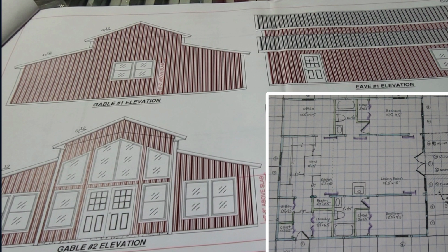So where somebody might look at this plan and say, hey, you don't have a lot of closet space. You're right, we don't, but we have what we need. And we also have a shed with big lofts in it for any of the things that are seasonal that we're not using day to day that we can put away.